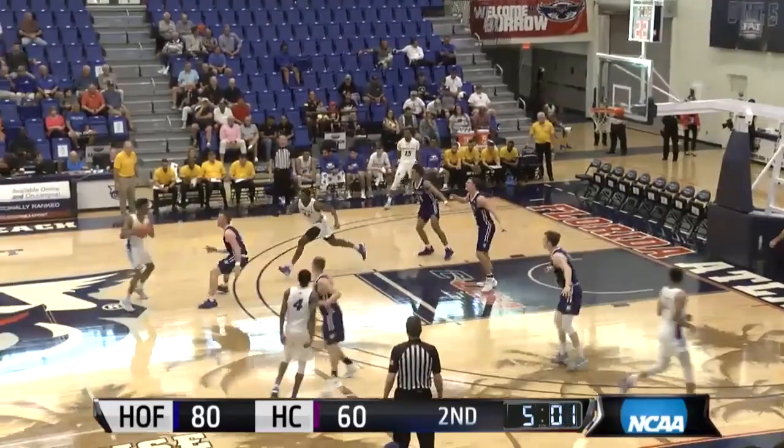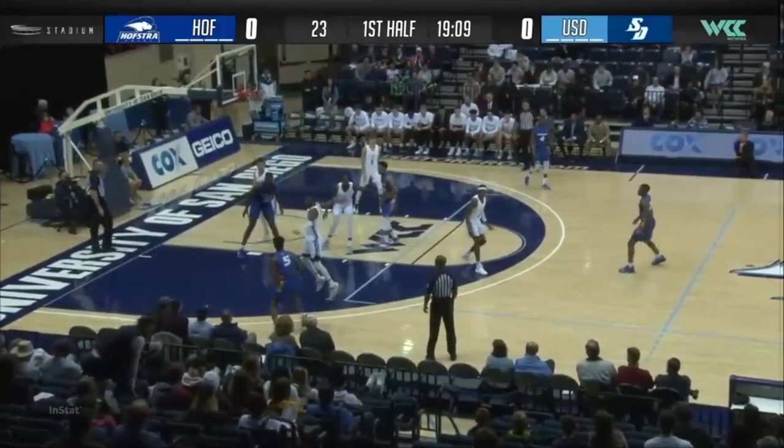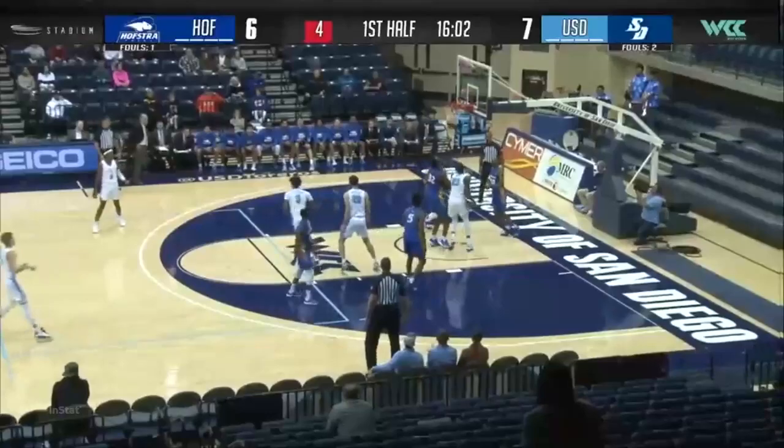Two possessions. Each team missing a deep shot outside on the drive. Coburn kicks it back out. Pemberton, baseline jumper on the way. It's good. So Pride out in front. Maria laid up and in. So unselfish play from San Diego makes it 9-6 Toreros.